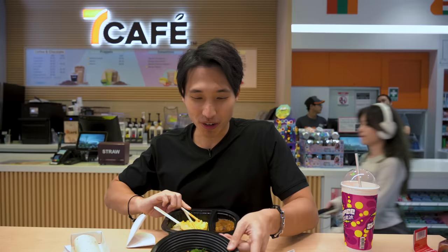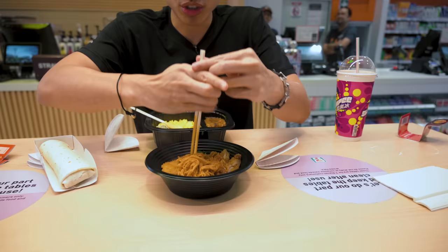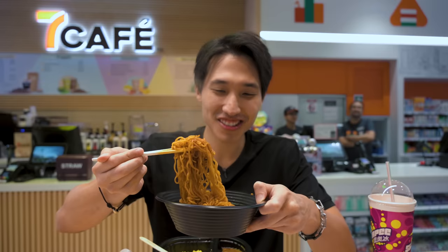Okay, next up, this one. This is what I thought is the spiciest one. And I think it's really the spiciest because I could smell the heat from here already. I could smell the heat from the chicken as well. Let me mix the noodles up real good. Wow, oh my god. It's like the Korean spicy noodle kind of thing. It smells. You wanna take a whiff?